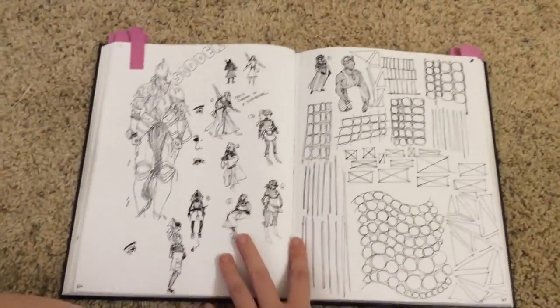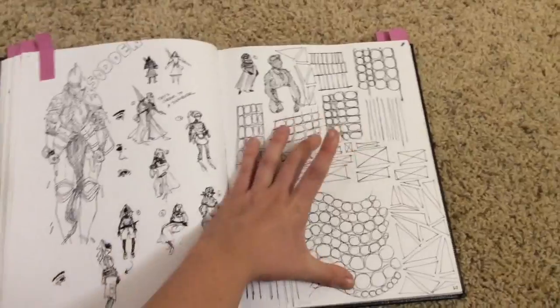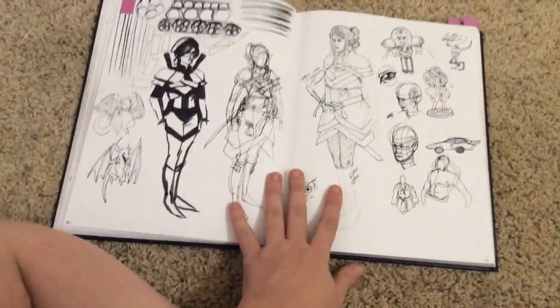It says that's closer to a thumbnail there, because I have a really bad habit of starting something that's supposed to be a thumbnail and it ends up being like this big. I'm like, that's not a thumbnail. And of course there's more warm-up over here. Just ignore it. It's not really that important.